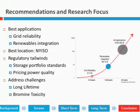the long lifetime. Maria mentioned that they must meet at least 20 years to be competitive with the gas turbines. And also, as Mason mentioned earlier, the perceived and actual toxicity of the bromine that our technology uses. But we remain extremely confident that our research team has the capability to resolve these challenges and take advantage of this huge market in the future.